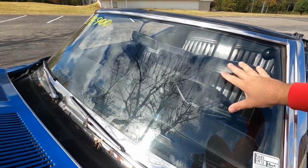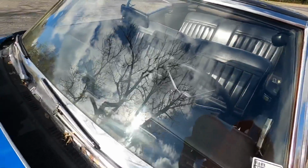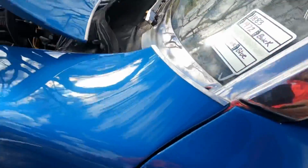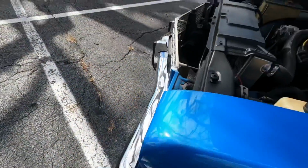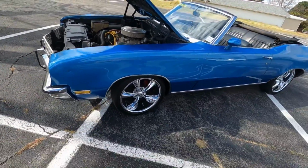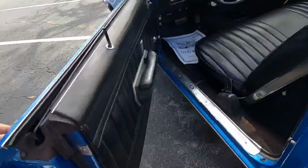Front windshield on this one, not bad. Looks good, other than it has a few streaks. It needs to be Windexed again. Down the top of your fender here. Looks good. Okay, so yeah, we've already got the top down. We need to listen to the motor, check out the interior a little bit. Open this door up.